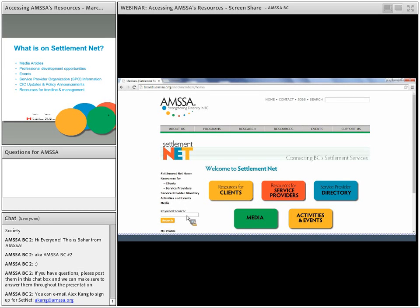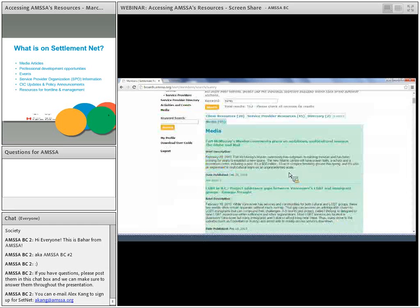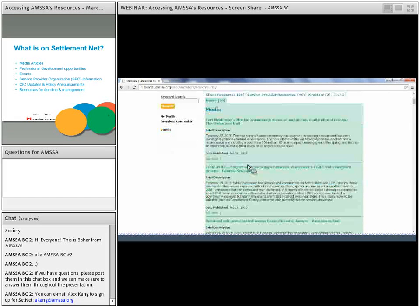So if you're looking for resources in your community, maybe just do a search for that. So let's check out resources in Surrey. Click search. And on the top here, you can see that it's divided into a number of different categories. Client resources, resources for service providers. So resources for service providers is really something for you, something for settlement staff and managers. The directory, of course, is related to organizations, and media. So these would be media articles, something in the news that is relevant for Surrey residents.